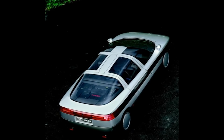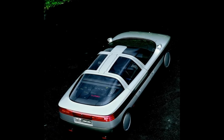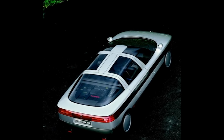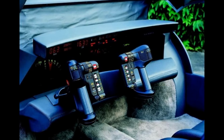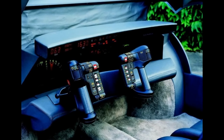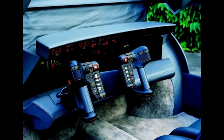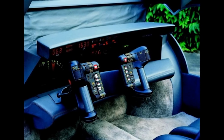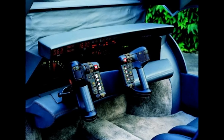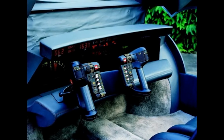But one of the most groundbreaking aspects of the Oldsmobile Incas was the way it embraced advanced technology. The car was packed with features that wouldn't become mainstream until decades later. For instance, the all-digital dashboard was one of the earliest examples of what would eventually evolve into today's fully digital instrument clusters. The LCD displays were ahead of their time, providing not only real-time information but also offering a customizable user experience. In a way, the Incas foreshadowed the user-centric digital-first approach that many modern cars take today.